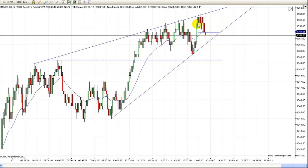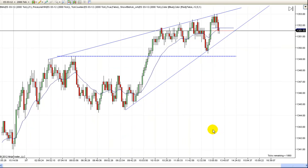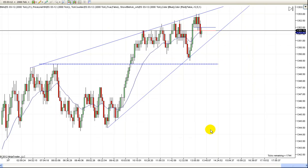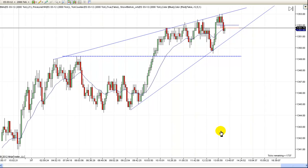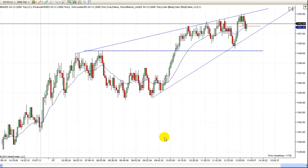trend line here. This is basically a wedge pattern, which is generally a reversal type pattern. Unless we end up breaking above it and going much higher and nullifying this pattern, this is kind of a reversal type pattern. So we'll see what it does, but hopefully you can see that. And I'm going to go ahead and show you a few more of the trades.